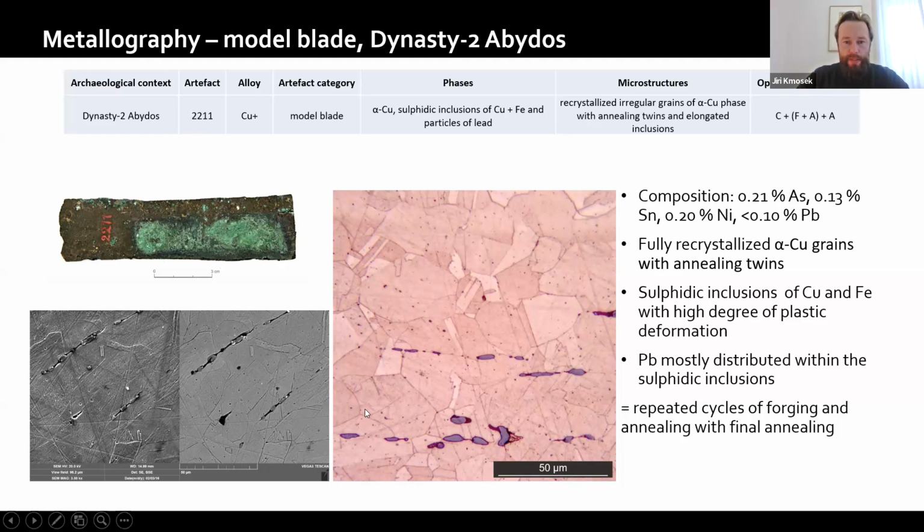And what we can see in the microstructure is a homogeneous structure formed by grains of alpha copper solid solution. There are many annealing twins visible, and we cannot see any slip lines. It means that this material is fully annealed. And what we can see inside are these blue particles, and these are non-metallic sulfidic inclusions. These are compounds of sulfur, copper, and iron.